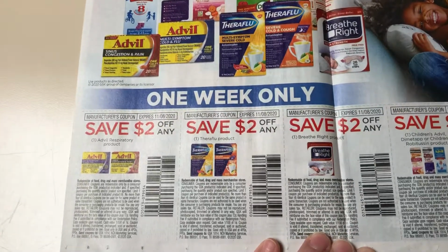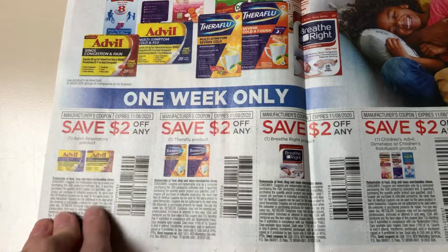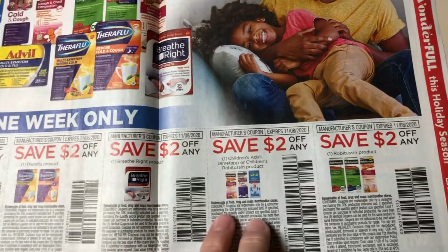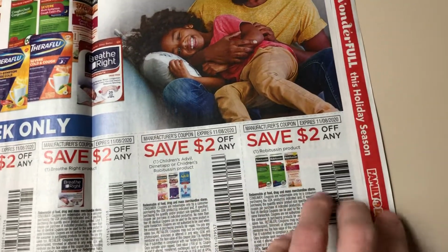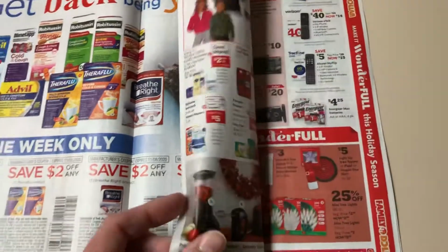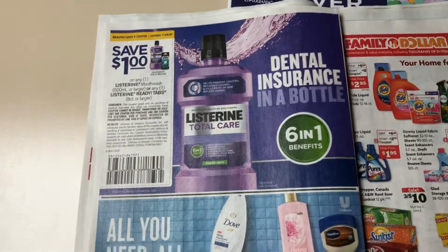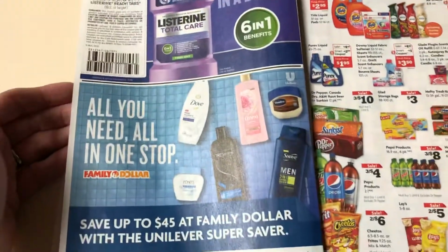So here we got some of these. We get these like every month during the winter times. Advil, Theraflu, Breathe Right. I actually love this thing. I just tried them not too long ago and they work great. $2 on the Advil and the Robitussin. We used to get matching Saving Star, but I haven't really seen that in quite a while. And then the Listerine. If you're doing the deal over at Rite Aid, you could use this coupon if you get your inserts early.